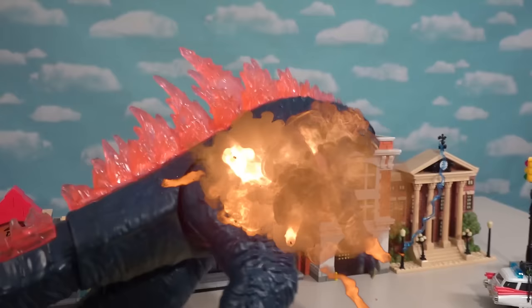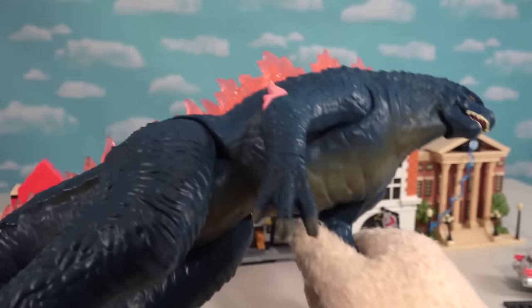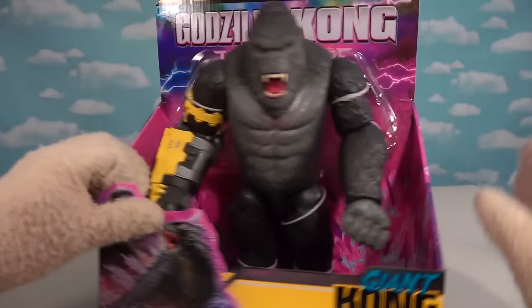Oh no, this is crazy! Oh, we need King Kong to help us! Oh man, we need King Kong! Where are you, King Kong? Of course! Your wish is my command! Giant King Kong! With Beast Glove? I guess there is a Beast Glove! Let's get him out of here so we can help!